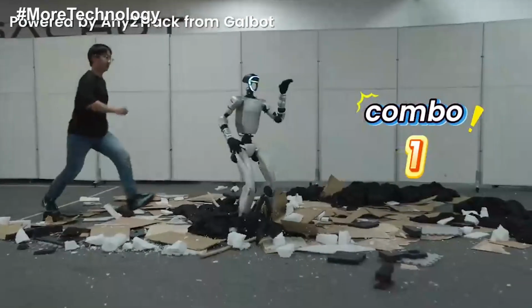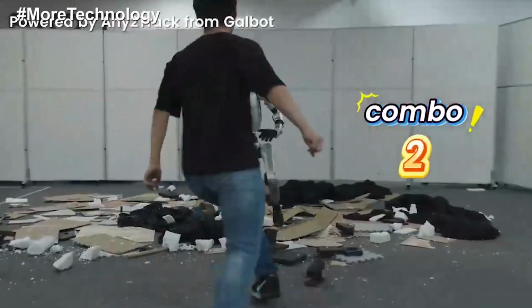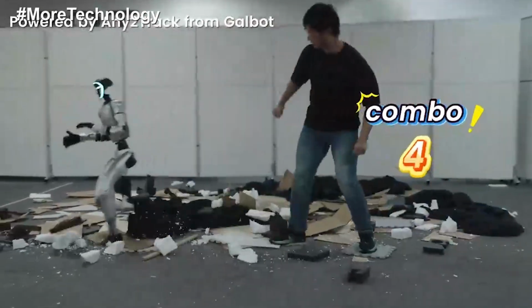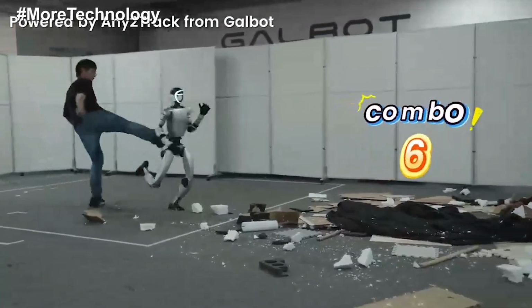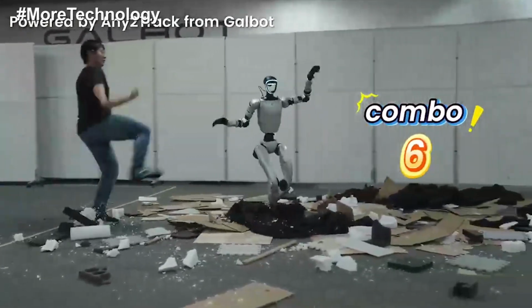An engineer kicked and pulled a humanoid robot by the neck to test its stability, and the Unitree G1 surprised everyone by staying on its feet even under strong impacts, thanks to the Any2Track motion tracking system.